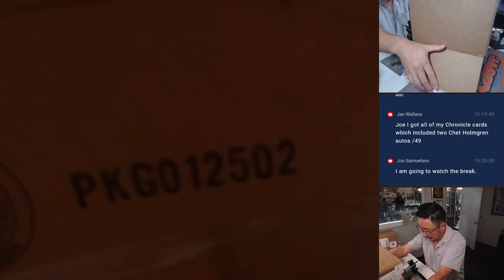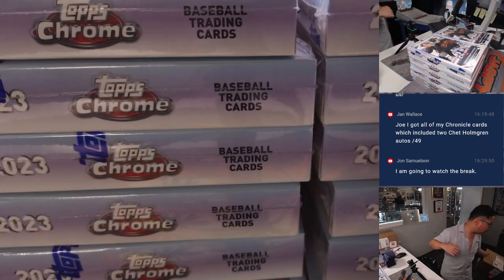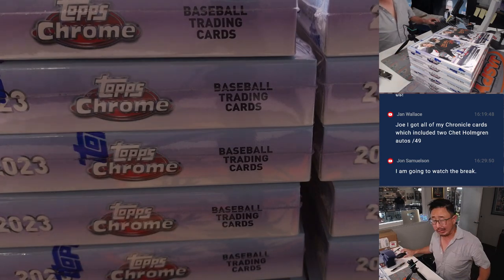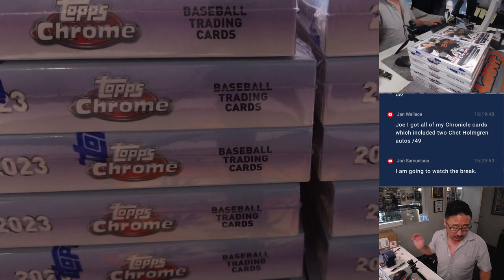Well, the National was a lot of fun. Even with our abbreviated schedule, it turned out to be a lot busier than I thought, which was good. We ended up talking to a bunch of people.